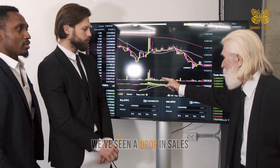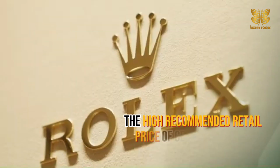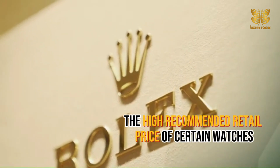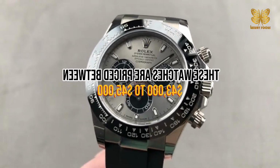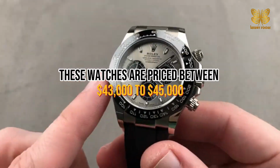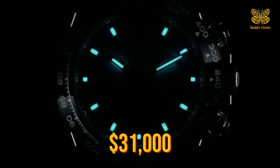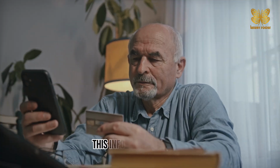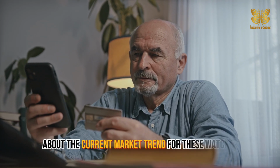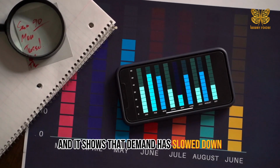collection. At the same time, we've seen a drop in sales, and one of the main reasons is the high recommended retail price of certain watches, such as the Daytona. These watches are priced between $43,000 to $45,000 when bought new. However, in the secondary market, we're seeing prices ranging from approximately $31,000 to $37,000 for both buying and selling. This information tells us about the current market trend for these watches, and it shows that demand has slowed down.